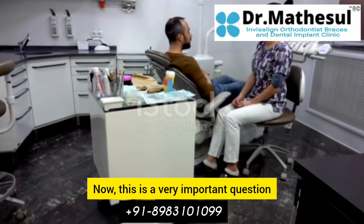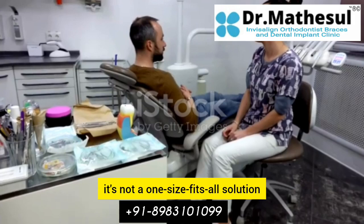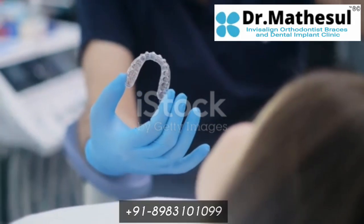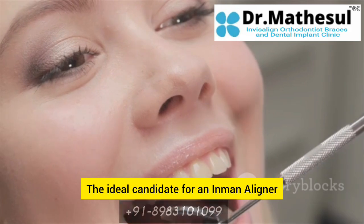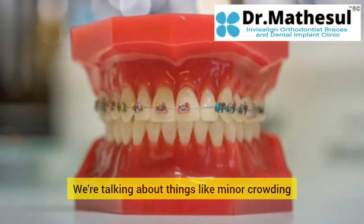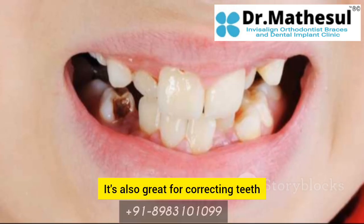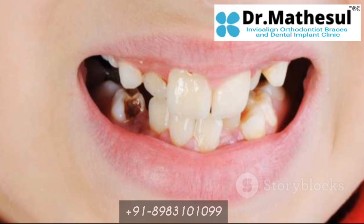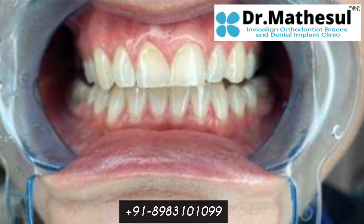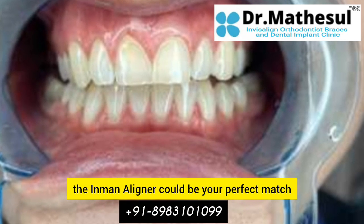Now, this is a very important question because as fantastic as the Inman Aligner is, it's not a one-size-fits-all solution. It has a specific job, and it does that job brilliantly. The ideal candidate is someone with mild to moderate issues affecting their front teeth only. We're talking about things like minor crowding, where the teeth are a bit jumbled up. It's also great for correcting teeth that stick out slightly, a condition we call protrusion. If you have small gaps between your front teeth or teeth that are slightly rotated or twisted, the Inman Aligner could be your perfect match.